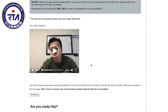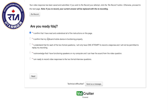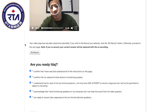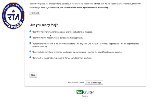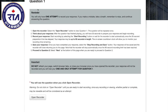So if you really want to type something up or use a reference sheet, it is okay as well. For example, something that you can stick to your screen, or another Word document that you can open simultaneously aside from this one. So moving forward, we're going to click all the boxes. Again, this one you can record 3 times, but we're not going to go into that. Check all the boxes before we move forward. So we click on next, and this takes us to stage number 3, which is the formal question.